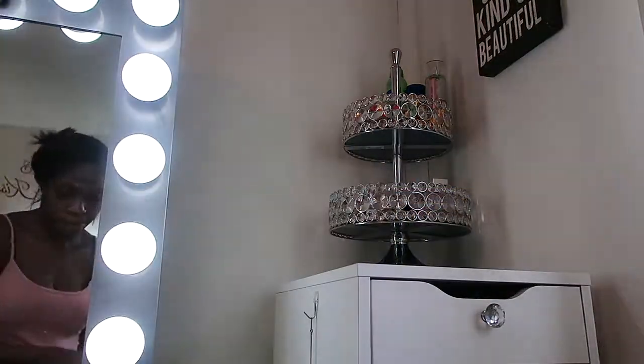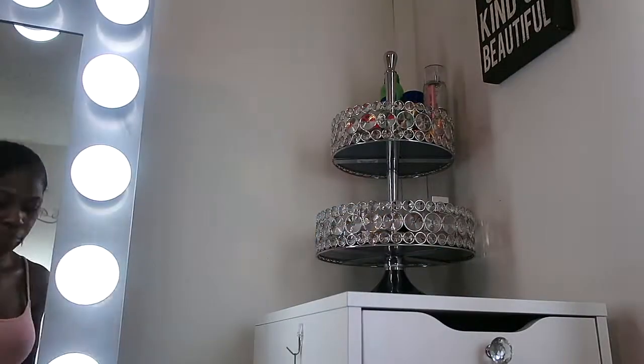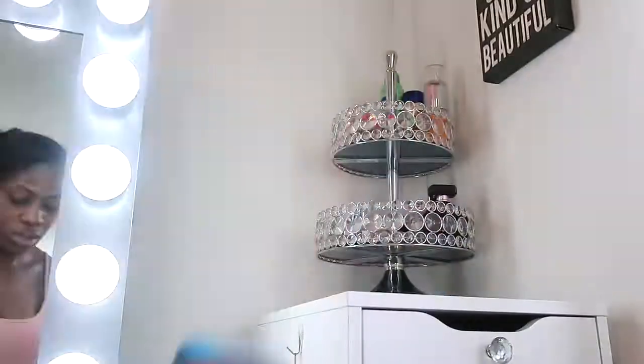Just putting everything up. My goal next year is to use 5 or 6 more fragrances. So now I can just go to one shelf instead of two fragrance shelves.